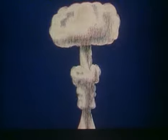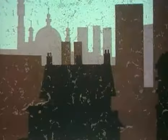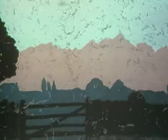Fallout is dust that is sucked up from the ground by the explosion. It can be deadly dangerous. It rises high in the air and can be carried by winds for hundreds of miles before falling to the ground.